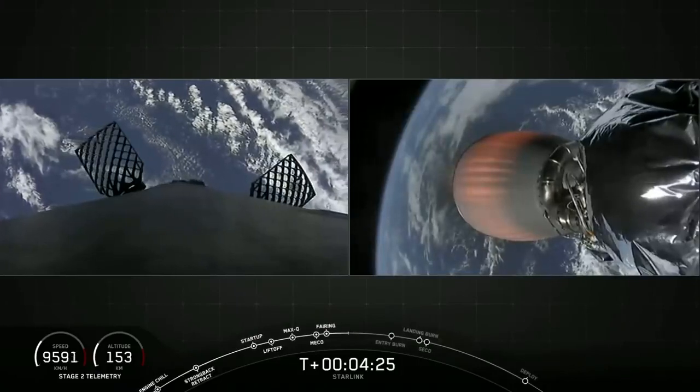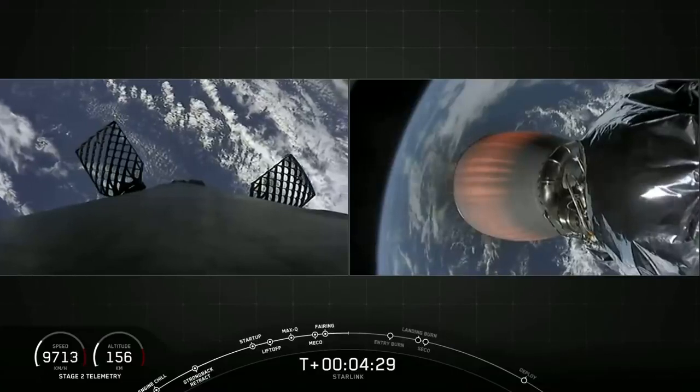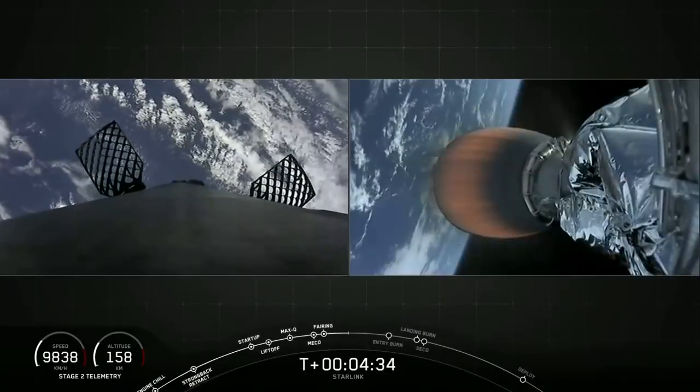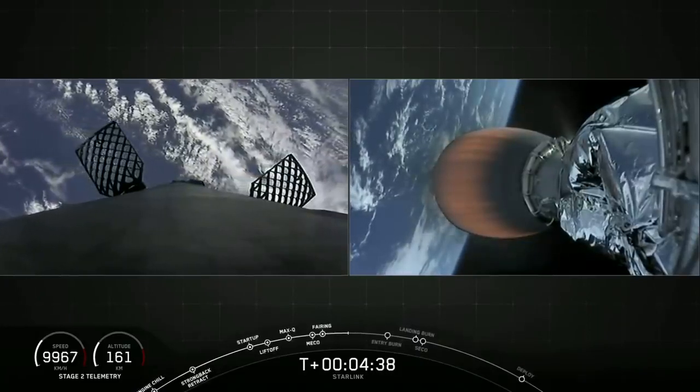That's where 3 of the M1D engines are going to reignite. And what they do is they slow the first stage down as it re-enters the upper part of the Earth's atmosphere. That burn's going to go for about 20 seconds until you hear the call out, stage 1 entry burn end.